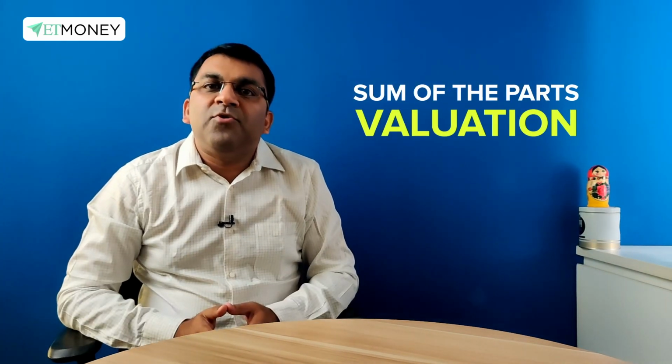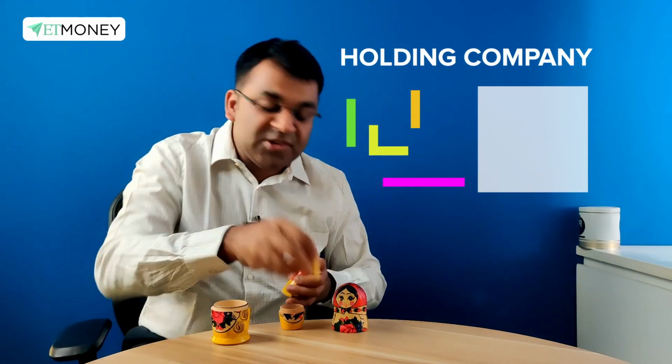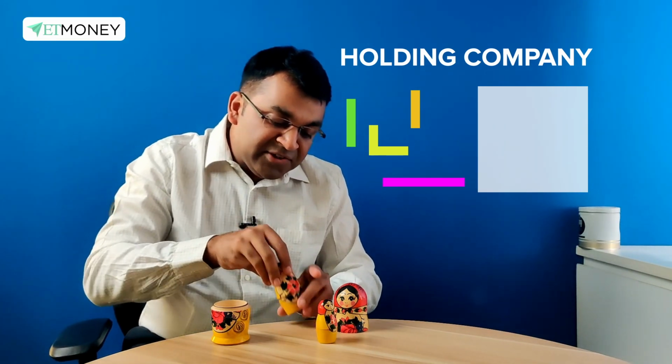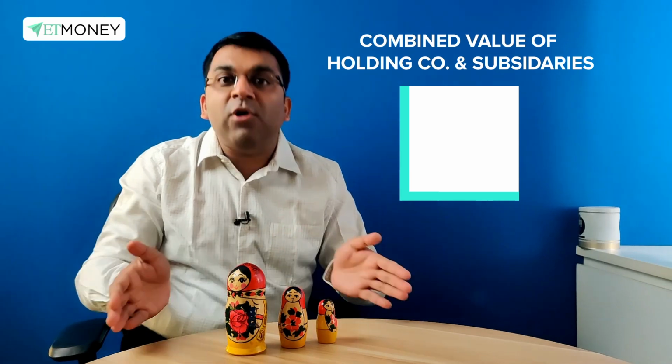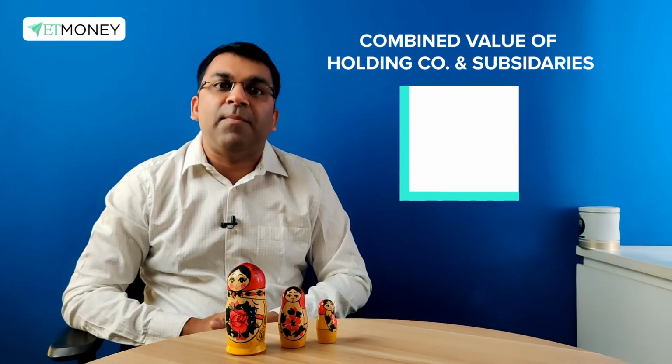A sum of the parts approach is one where a holding company has a stake in many other companies, which, when all put together, adds up to a much bigger valuation. Think of it like a Matryoshka doll. Okay, so there is a holding company, and within the holding company are a number of subsidiary companies, each of which have their own value. And when you actually add together the value of each of these subsidiary companies, what you get is not just the holding company's valuation, but a valuation of all these companies, which together become the sum of the parts.